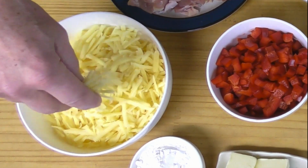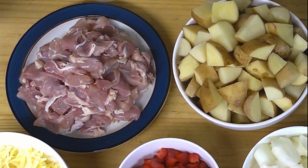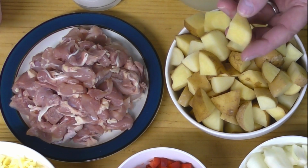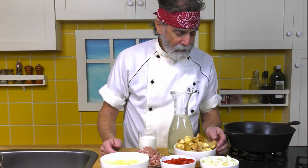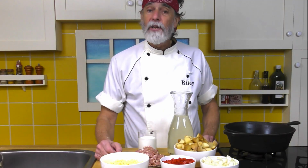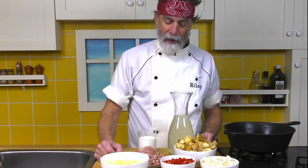Cheese. I've got here 5 ounces or 140 grams of cheddar cheese, grated. Across the back here, the chicken, I've got 1 pound or 450 grams of chicken. I've got 1.5 pounds or 680 grams of potatoes. And the chicken and the potatoes are both cut up into small bite-sized pieces. Most of that potato is something you see here a lot in Japan, called May Queen. I quite like the May Queen potatoes.